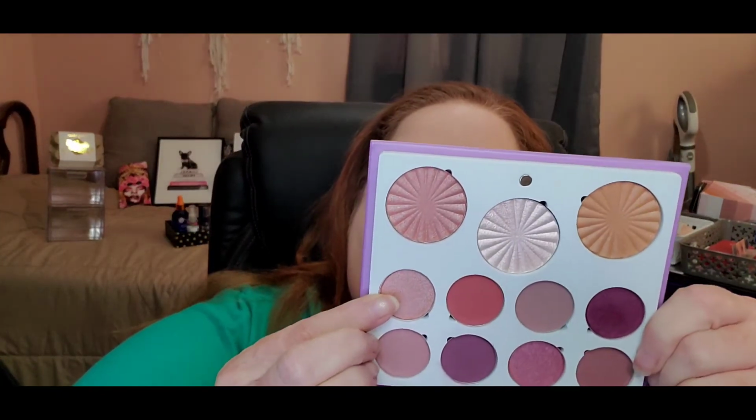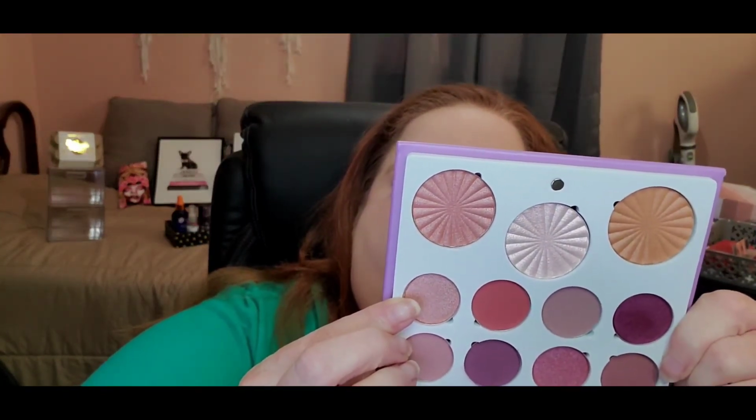Much better. Okay, now I'm going to use my finger to start with, and I'm going to go into the shade right here. I think it's called Maya. And I'm going to put that on my lid, on the front corner of it, the part that we didn't use the dark on. Now, Lisa, why did you go in like that? Now, that shade is real buttery.